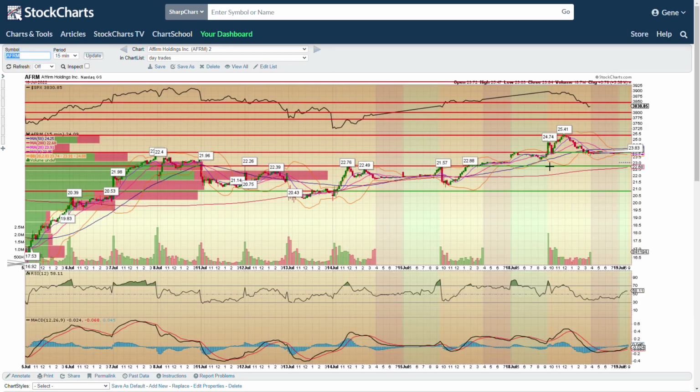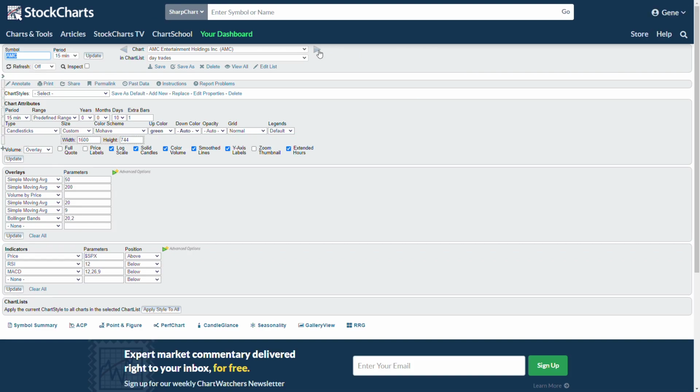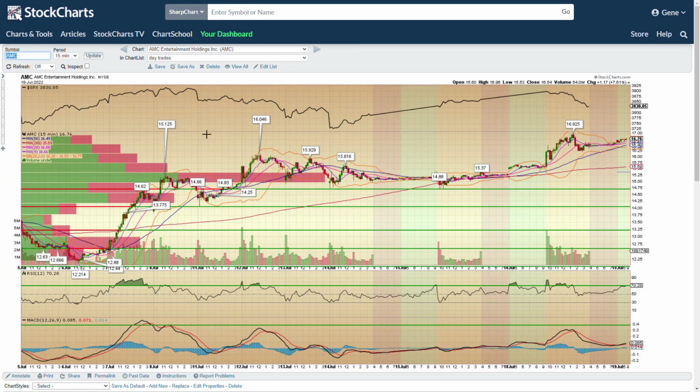You can see a firm's 15-minute here. It pushed, pulled back, pushed, and pulled back. But trends like that, they pay. That's actually a nice chart for a day trader. All right, so you got AMC here, pushed, pulled back, same thing, pushed.